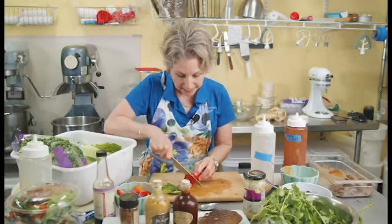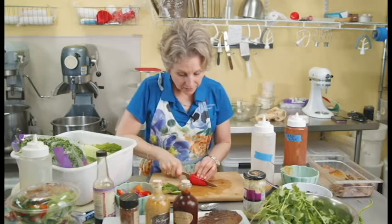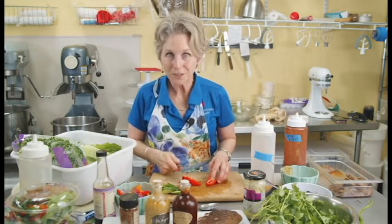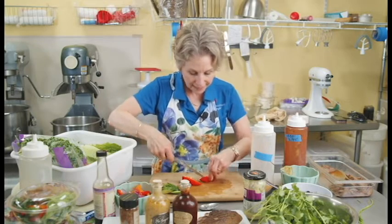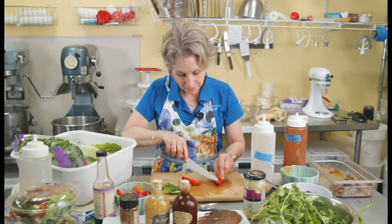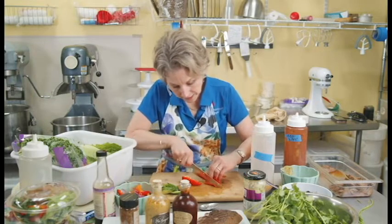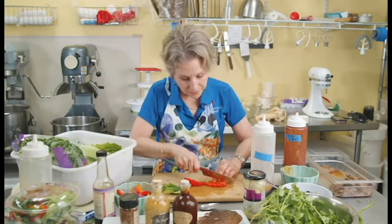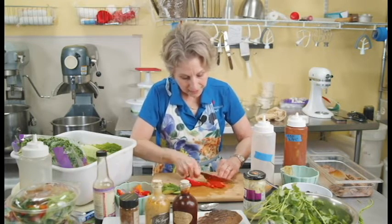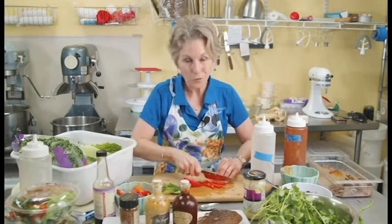I can take out the seeds or I can leave them in. And again, these can be pre-grilled too. When you cook your meat, absolutely you could cook the peppers and give them an extra little pizzazz. On this one, I'm going to take all the seeds out and I'm going to slice it on the edge. These can be nice and thin, so again, you have lots of variety. You could even marinate these in that Suzette dressing. They go great that way.